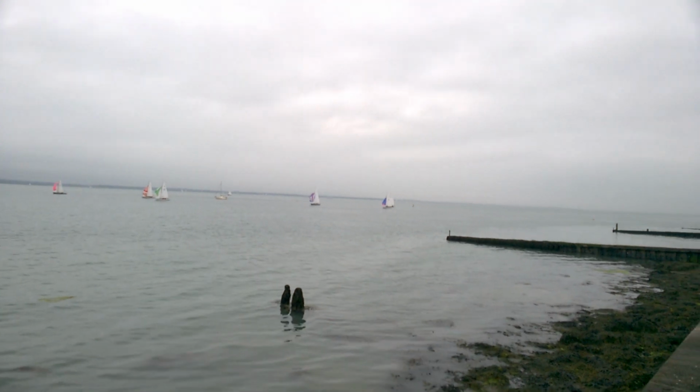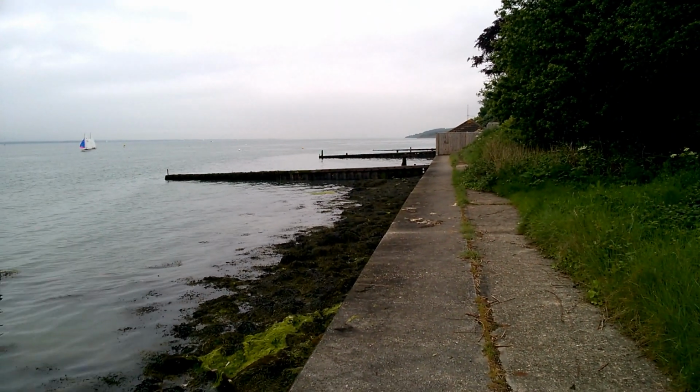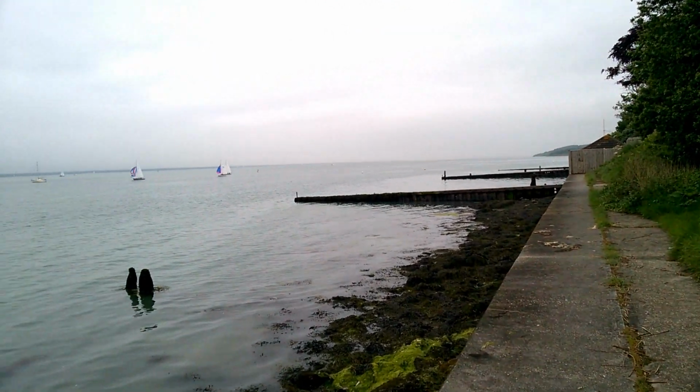So we're going to walk along and see if we can get to some woodland. Nothing much we can do here. We can't walk along that way, unfortunately. The path is blocked, so we're going to find a footpath and walk in some woodland.